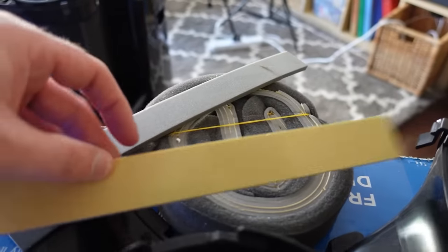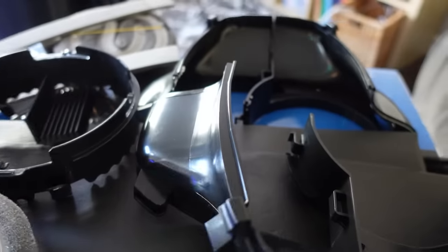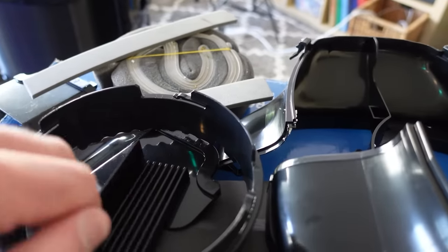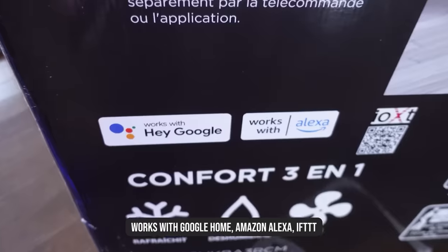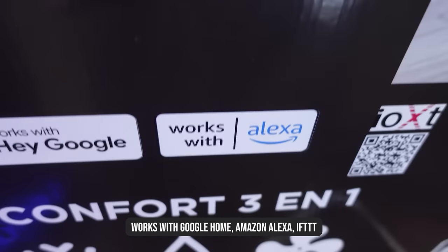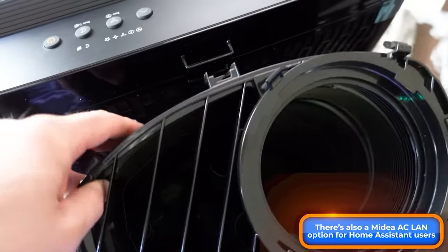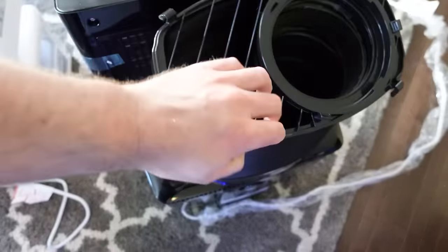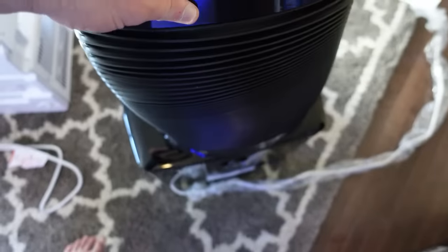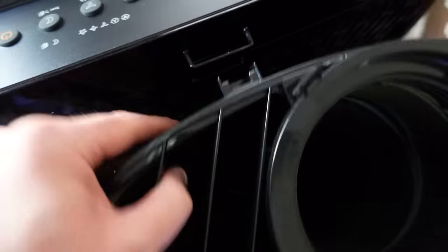We've got these two sticker pads, and then this is a sticker as well. So this foam is going to line the inside of your window. You've got a second one right here. These are all our hose attachment components. So this is how we're going to attach the bigger unit. Both of these work with Google, they work with Amazon, and they also work with If This Then That. Here's the hose. So this is going to be really easy to pull out, and then you can pull up. You can see that that is going to bend into your window. And I love the little latching mechanism right here.